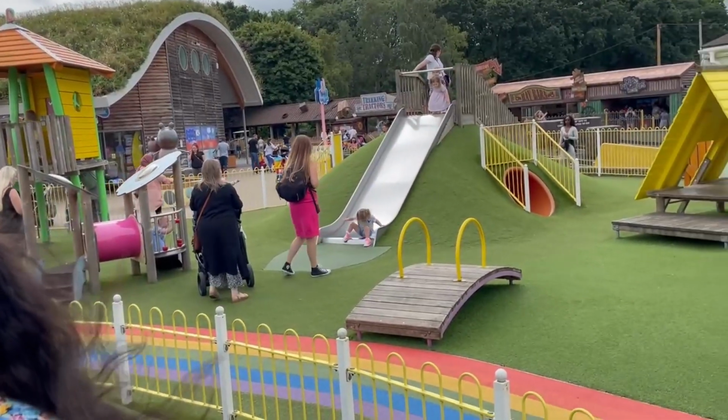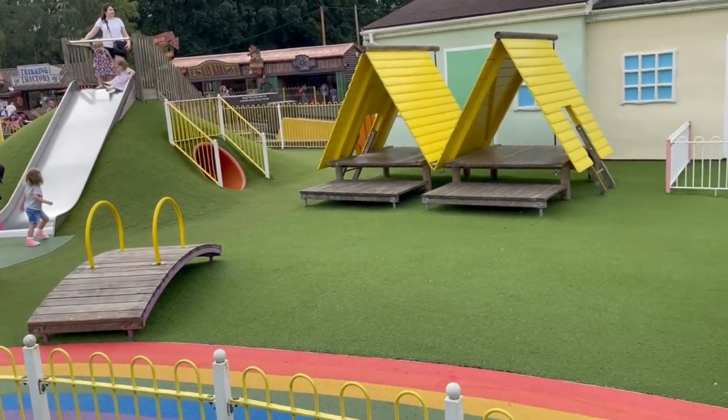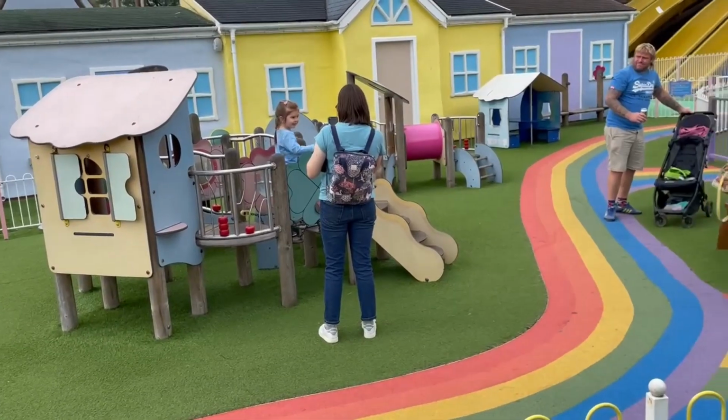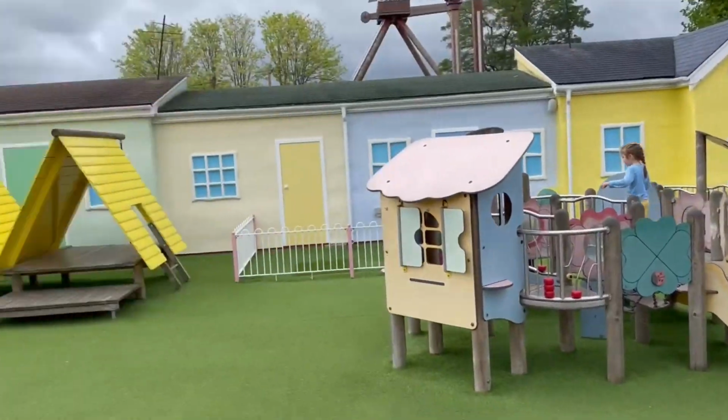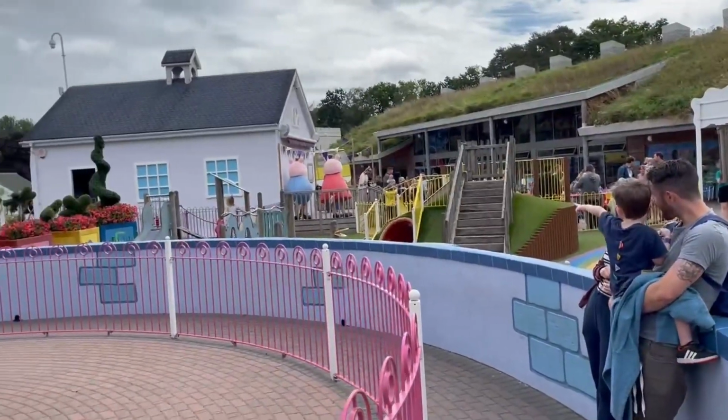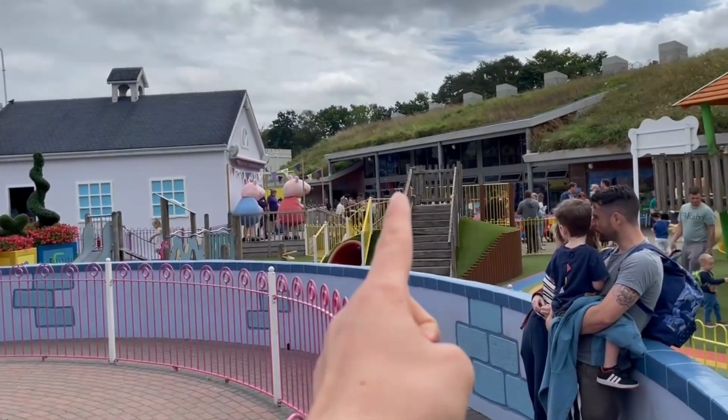Oh, really cool, a little park behind us as well. Nice big slides and little climbing frames and such. Swings. Yeah, it's really cool. Like I say, it's really clean and well kept. And we know in that building over there, there's also a soft play.